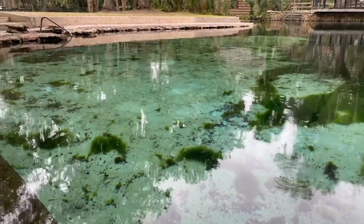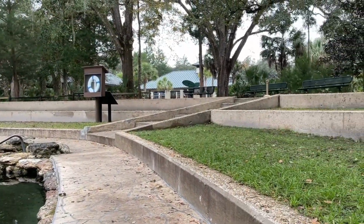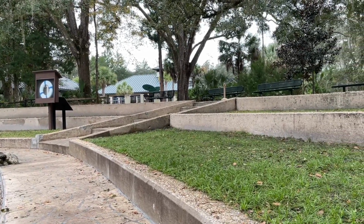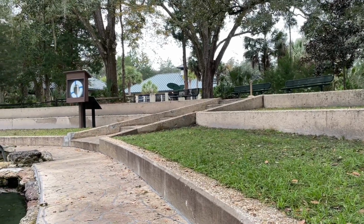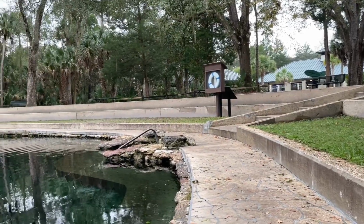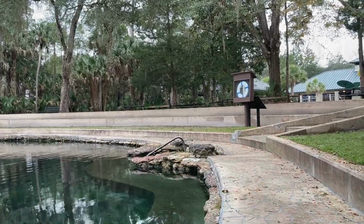You can see all the little fishes in there. I do hope I can come back up here today and get in this water. Up there is the concessionaire, which is closed due to COVID. There's a lot of picnic tables and things like that. You can bring your own lunch and sit up there. Enjoy the day. This park is popular with day visitors.